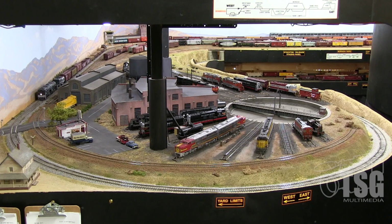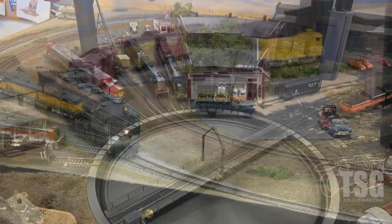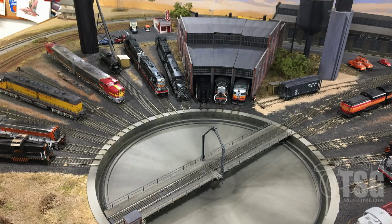The Marauder Roundhouse area, of course, is where all the power for the trains being made up in Morada Yard, all the power originates. There's garden tracks, 3-stall roundhouse. The roundhouse itself is a Walters kit.